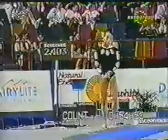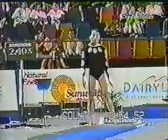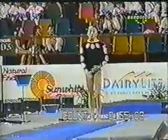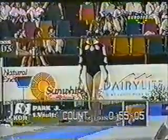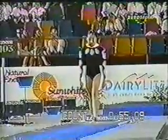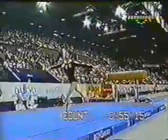The scoreboard that you see indicates the number of the vault the gymnast is about to do. There are 4 sections of vaults, and they have to nominate before they go. They can't run down and then, if their run isn't going right, change their vault. They have to produce what they have designated, otherwise they get a penalty.